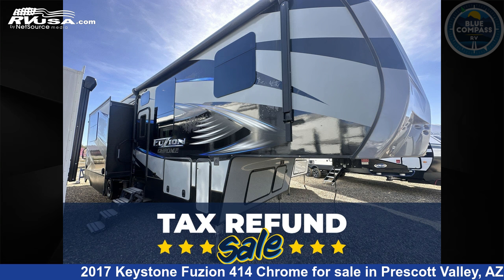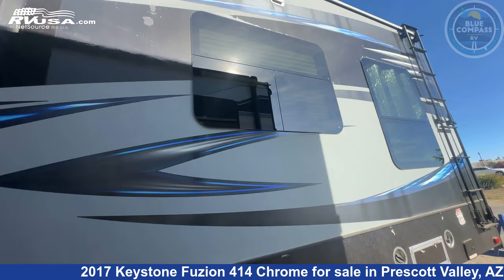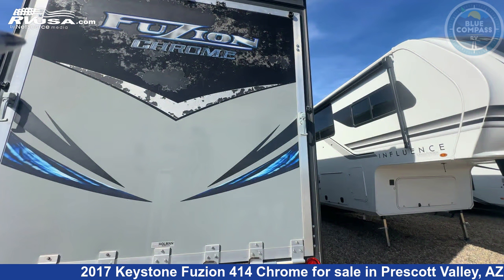This 2017 Keystone Fuzion 414 Chrome is a toy hauler RV. It is located in Prescott Valley, Arizona, 86314 and is offered for sale by Blue Compass RV Prescott Valley.